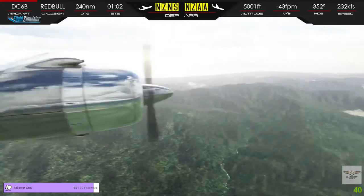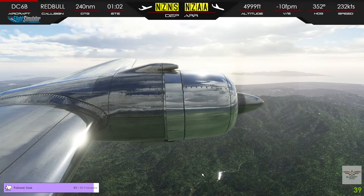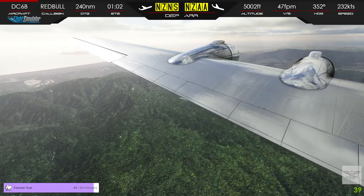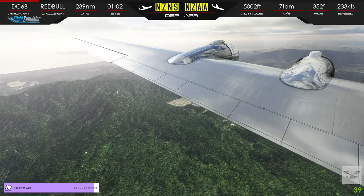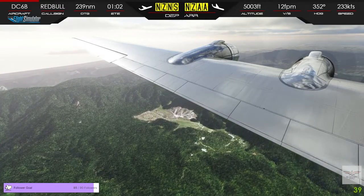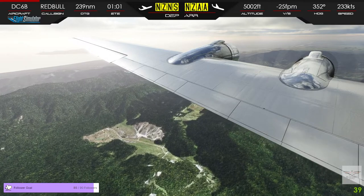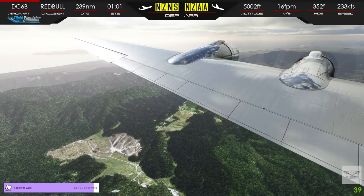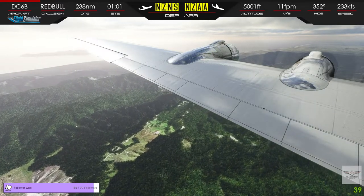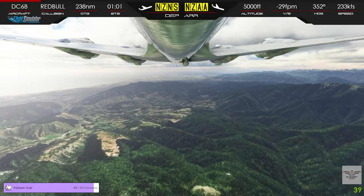It is a beautiful plane, no doubt. And it's flying over a beautiful country, man. New Zealand, such a beautiful country. It's a shame it's so far away from the UK. Takes forever to get there. Here we go.